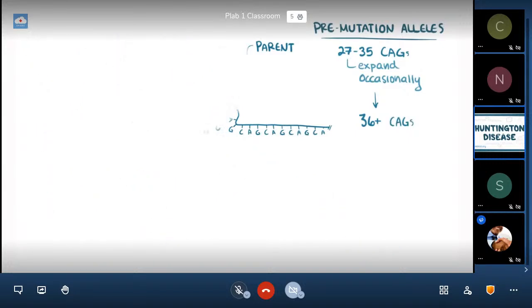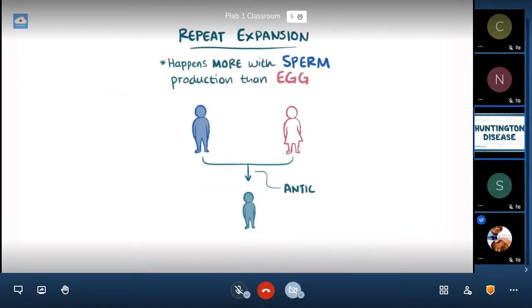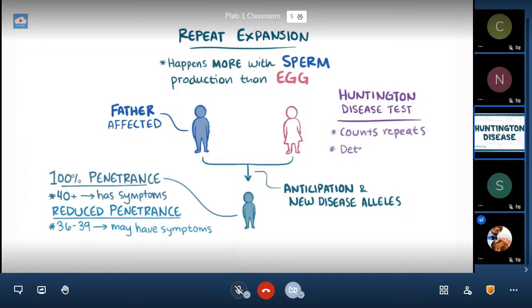Like we've mentioned, this process of adding more repeats is called repeat expansion, and it happens way more in the production of sperm than of eggs. So both anticipation and new disease alleles generally happen when the father's the affected parent. When a person has 40 plus repeats, they show 100% penetrance, and they will have the disease. For reasons that remain unknown, people with 36 to 39 repeats can show reduced penetrance. Some may have symptoms while others may not. Because of this penetrance, the test for HD, which counts the number of CAG repeats, is really good at determining whether Huntington disease will develop in an at-risk individual.